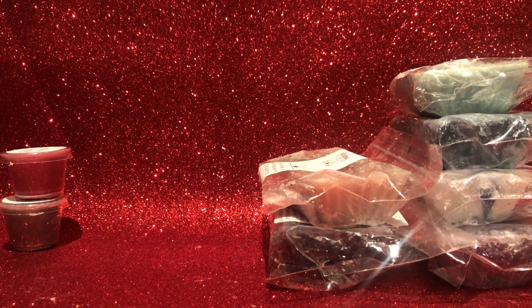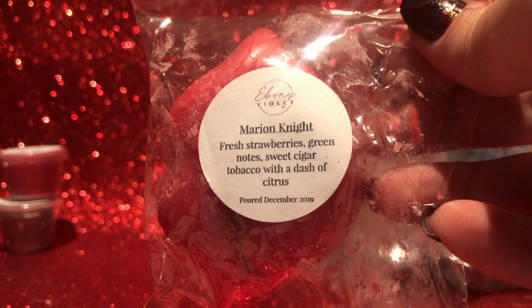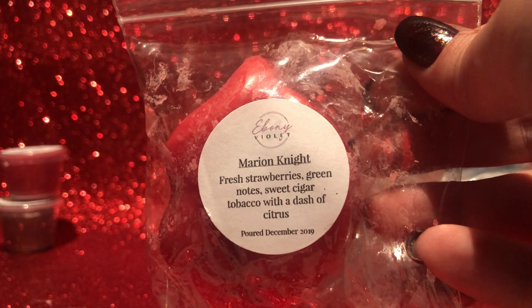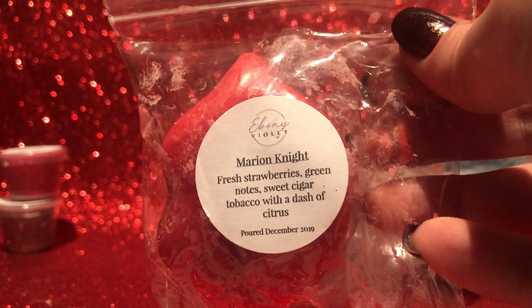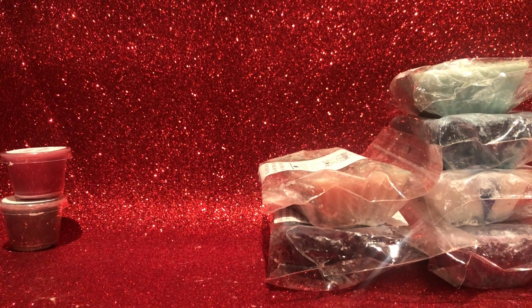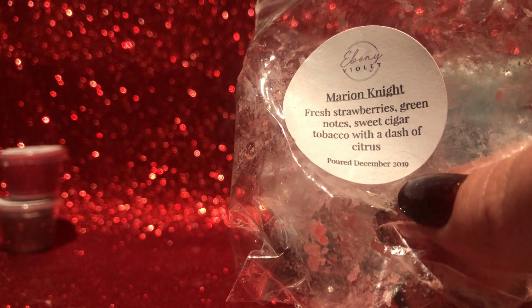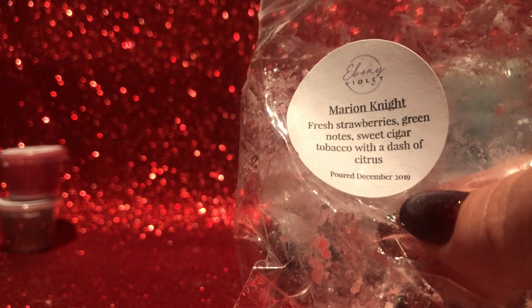Now, where do I begin here? I mostly got shots. So this one must be a sample. Or maybe it's not. I can't remember. This one I think has been sitting in my forwarder for a little while. Marion Knight. Fresh strawberries, green notes, sweet cigar tobacco, and a dash of citrus. I was intrigued by this one, so maybe I did order it, but I don't remember it. That's very interesting smelling. Very cigar tobacco, which I don't mind.